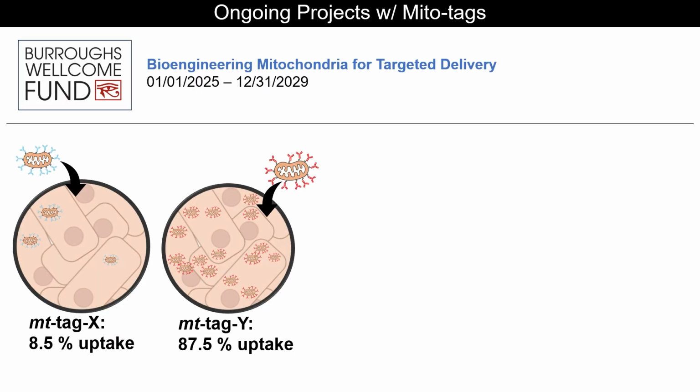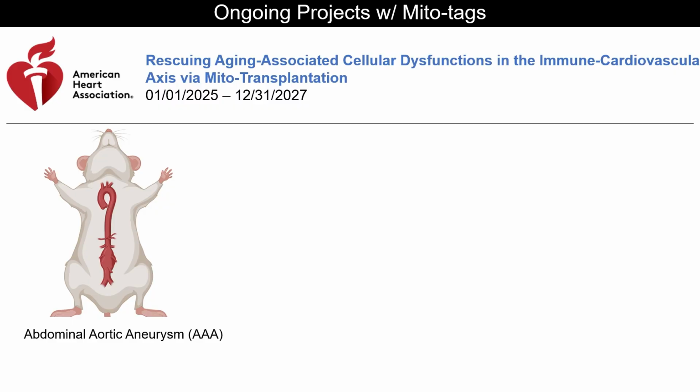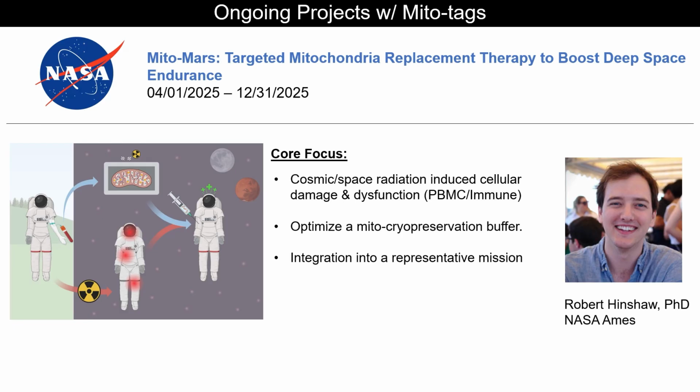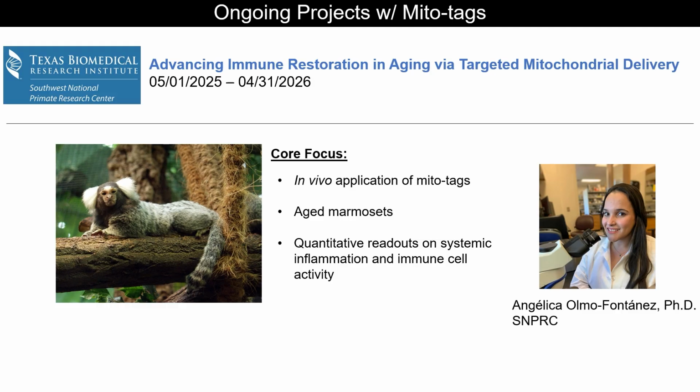And so I'm going right now, thank you to the funders, because they're allowing me to really do some bioengineering experiments to generate the repository and really customize mitochondria to augment the processes to see how they might impact cells. We've got another project funded by AHA to look at whether the mitotypes can help in diverting or reducing endothelial dysfunction and macrophage inflammatory profiles in aneurysm development. We've got experiments with NASA. Right now we're going to develop a mitotype system for hopefully astronauts to take up to space. That's my collaborator, Robert. And then we've got another experiment that's going to take the mitotypes into marmosets to see whether it actually has an impact on systemic inflammation and immune cell activity.